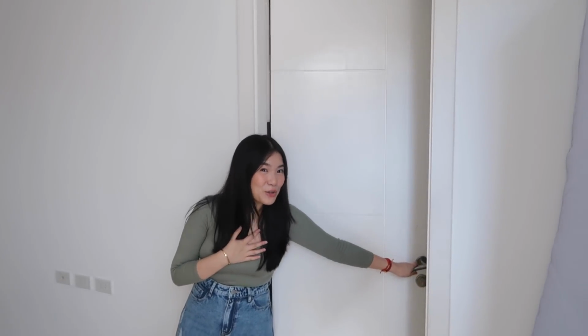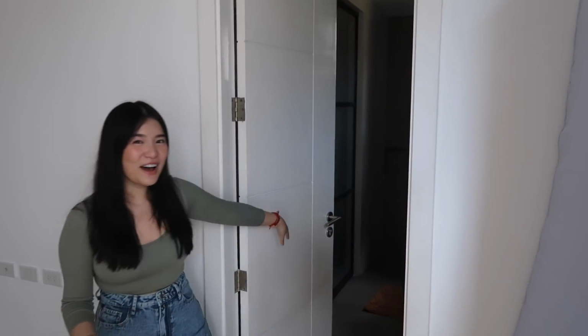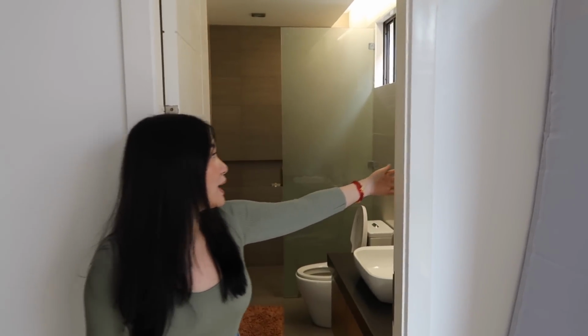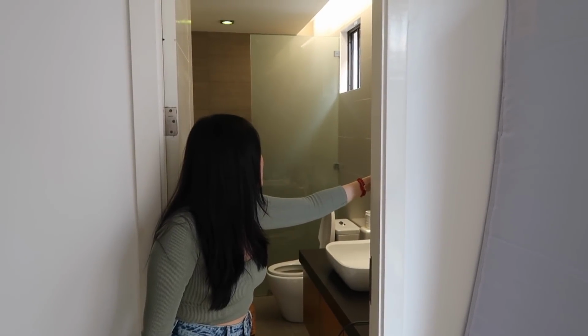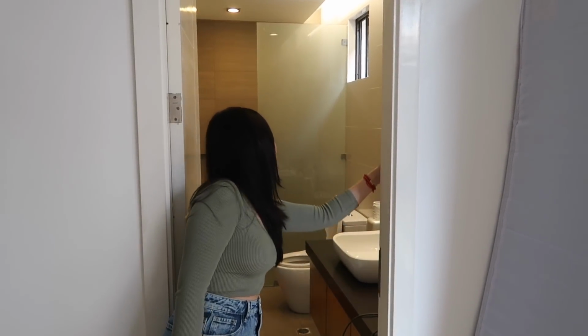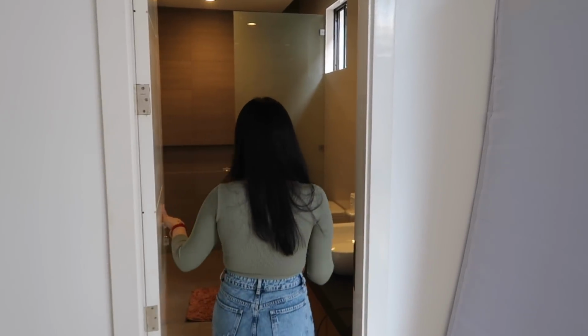Yung favorite part ko, which is the bathroom. Okay, anyway, welcome to the bathroom! So, ngayon, naka-close yung mga lights. But of course, marami mga options yung lights dito, which I really like. So, you can obviously do this, do this, and then ayan. You can mellow it down, tone it down. So, dito tayo, pasok tayo.